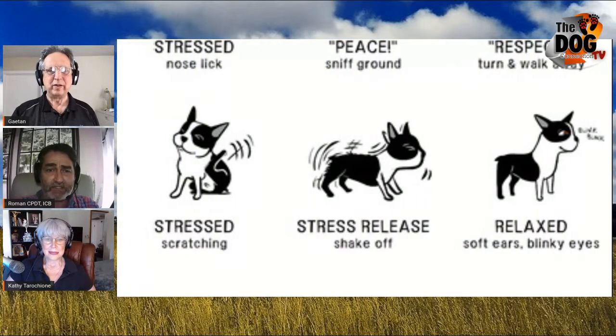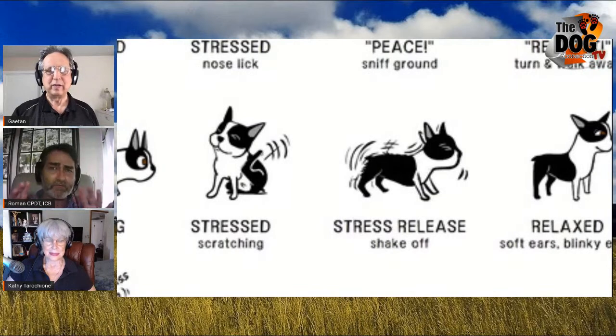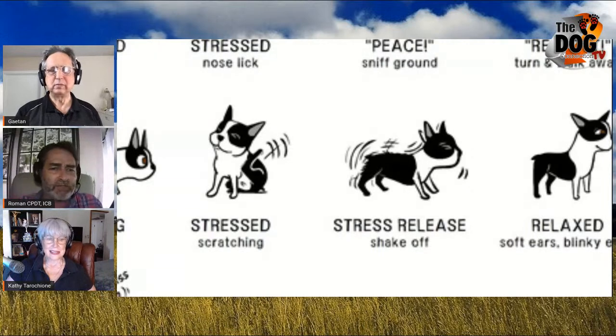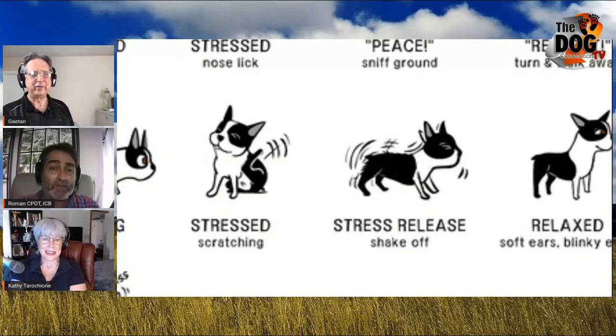So stress release, spot on: the dog shakes it off. What the dog does basically is move his fascia tissue, and everything temporarily stored from a trauma perspective is being released through that shaking off. We do that too. We say, I'm going to shake myself off a little bit, right? We do that unconsciously, but dogs do that consistently. That's a good way.